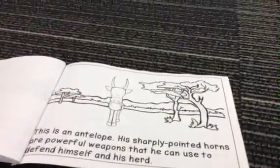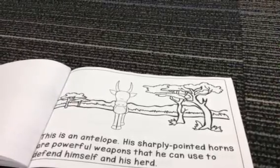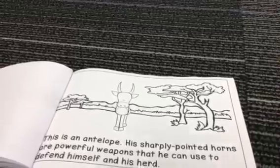This is an antelope. His sharply pointed horns are powerful weapons that he can use to defend himself and his herd.